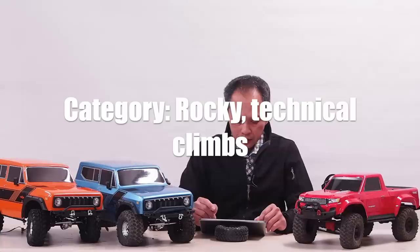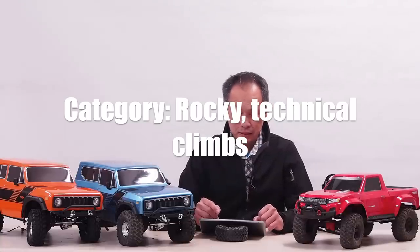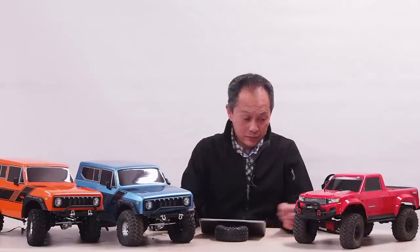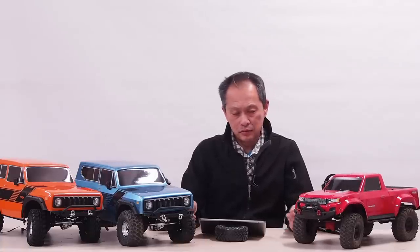The most important thing of all this is rocky climbs. Who rock crawls better? And this is very, very good. And this is kind of the gold standard. Both of them have portals for rock crawling.